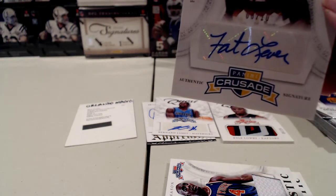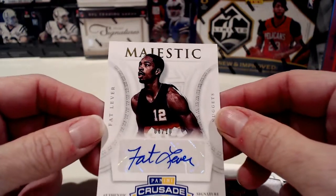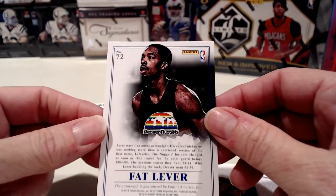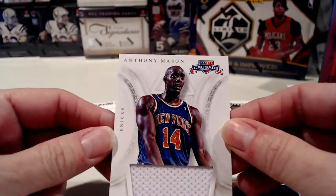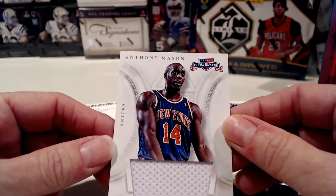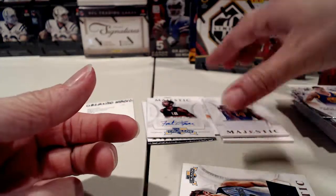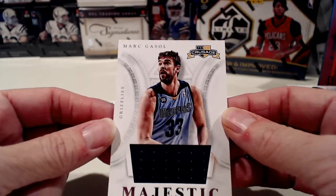Oh, and I just realized I switched. I got to switch back so I can see chat there. Sorry about that. And we have our Faried or Favors, whichever way he says it. I say Favors. Not sure if that is correct or not. For the Denver Nuggets. Materials hit for Anthony Mason for the Knicks. And then the materials hit for Marc Gasol for the Grizzlies.